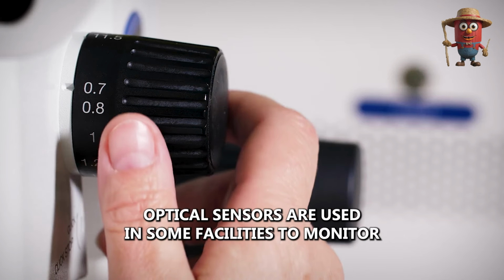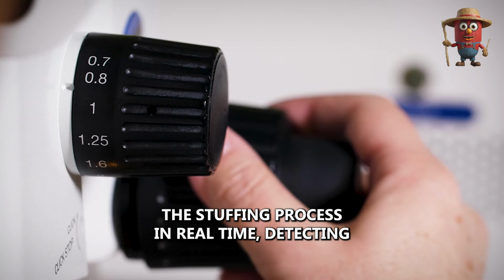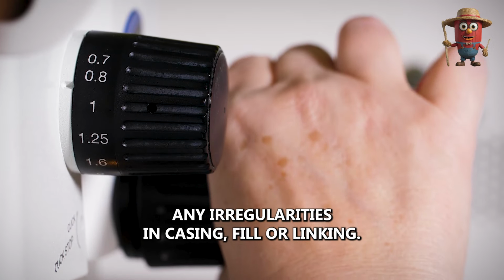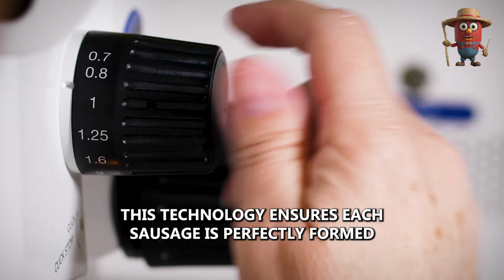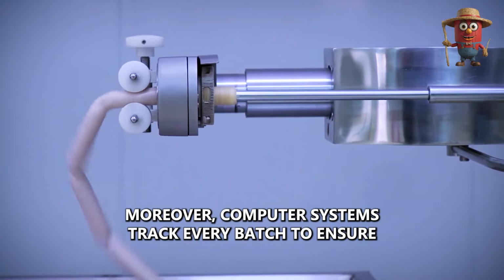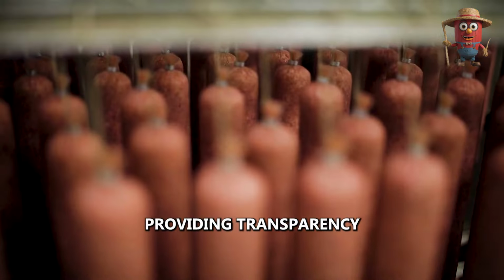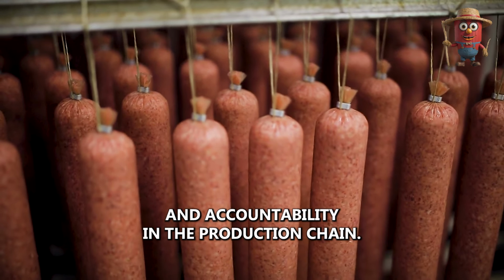Optical sensors are used in some facilities to monitor the stuffing process in real time, detecting any irregularities in casing fill or linking. This technology ensures each sausage is perfectly formed, with minimal waste or variation. Moreover, computer systems track every batch to ensure that each sausage is traceable back to its source, providing transparency and accountability in the production chain.